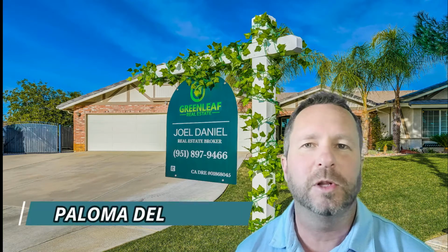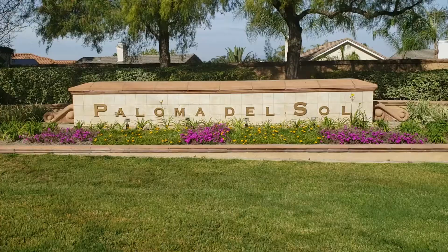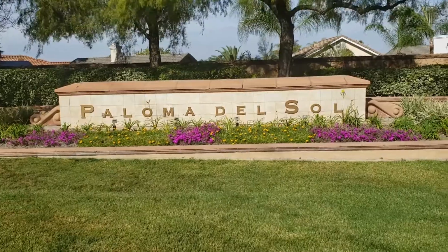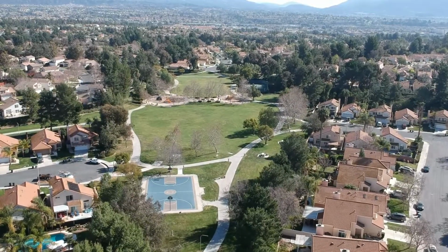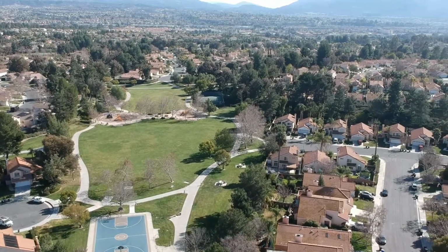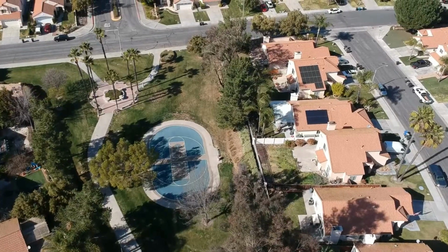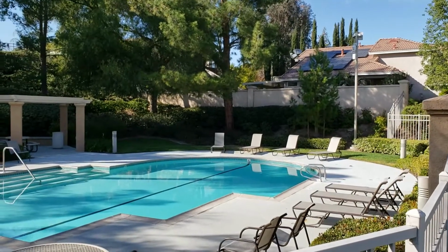Hey guys, so next up, Paloma Del Sol. A few things that really stand out with this community. Number 1, its size. Just the 70 to 100 acre green space and park space inside the community is pretty awesome. Basketball courts, it's even got its own frisbee golf course. Another thing that's really unique to Paloma Del Sol is that it has 5 different pools throughout the community.